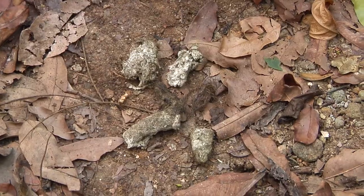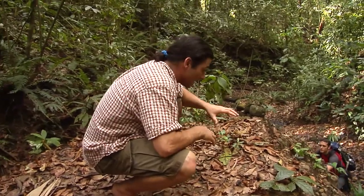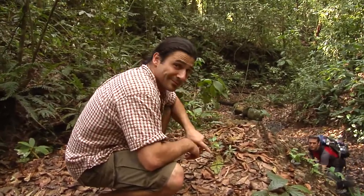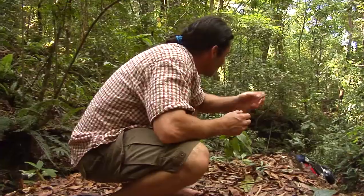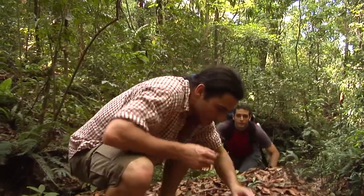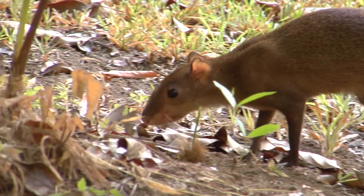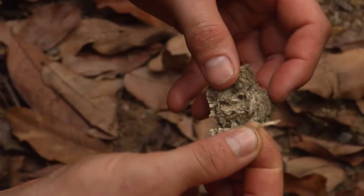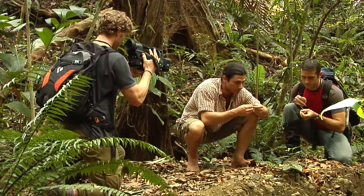Ocelot poop. This is an ocelot trail, and this would be a nice place for an ocelot to poo with a view. But I can tell this is from an ocelot. Check this out. Because it's got all kinds of fur in it and crushed up pieces of bone right there from an agouti, because that's what an ocelot likes to eat. And basically, the moral of the story is what comes in, comes out.